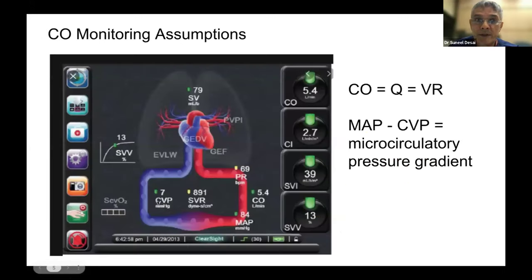This is a screenshot of a cardiac output monitor. And I just wanted to compare what kind of information it gives and what the assumptions are here. There are two major assumptions with this sort of monitor. This is an arterial pulse contour cardiac output monitor.